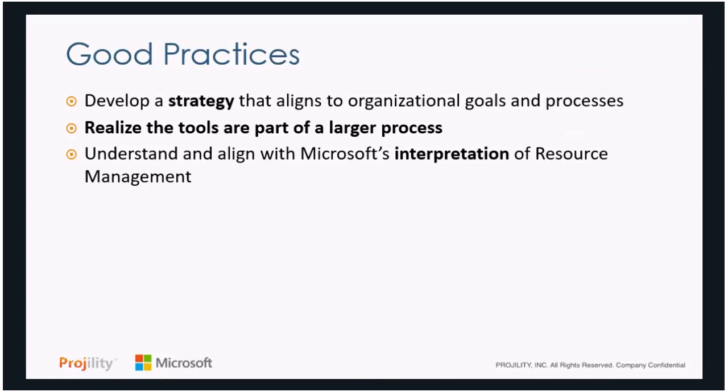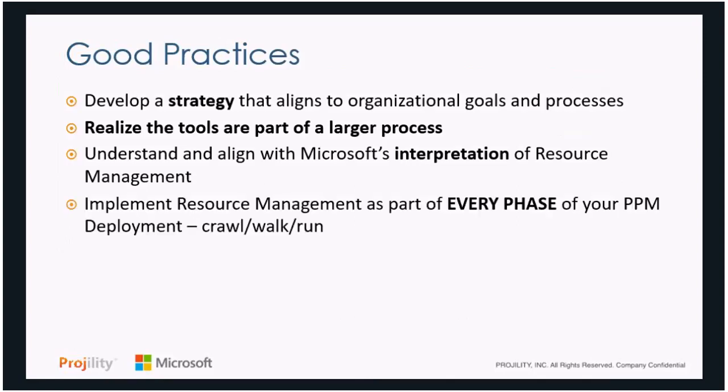Microsoft has a certain interpretation of how resource management works, and there's lots of nuances of how you can set this up based off your specific business process. But sticking to Microsoft's way of doing it, just from a naming conventions, can really help you standardize, because there's thousands of organizations that are doing similar things that you can learn from versus having to invent your own way to do it, building a custom application, and then being kind of stuck when you want to make changes to it. And Microsoft continuously iterates on this based off of feedback from customers as well, so you can leverage those best practices in the industry.